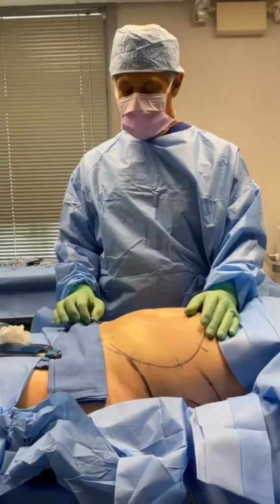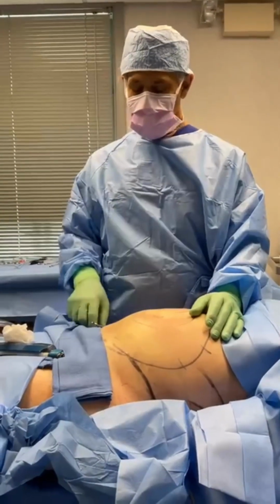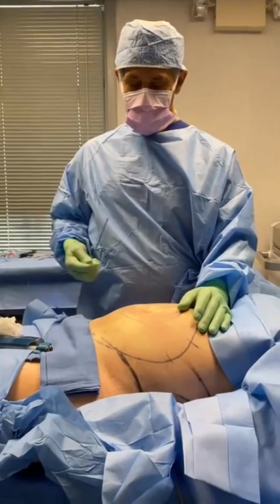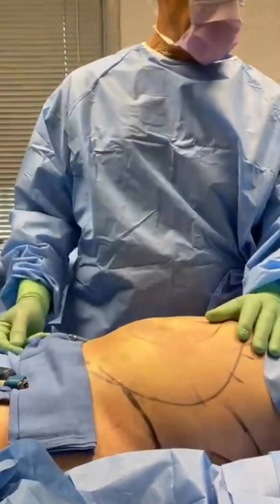I have this little cannula stuck in our patient's abdomen just to show you how comfortable it is. You told me that when I take some device and put it in the little poke I made, you didn't feel that at all. Not at all.